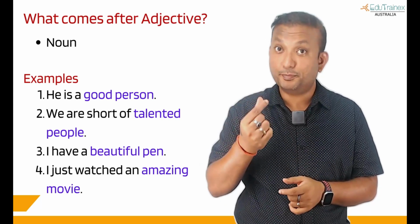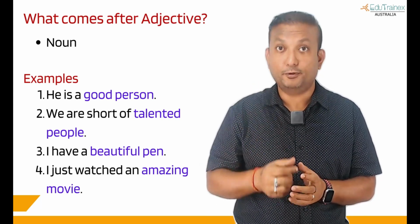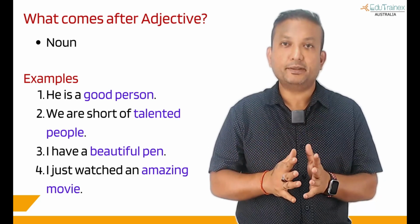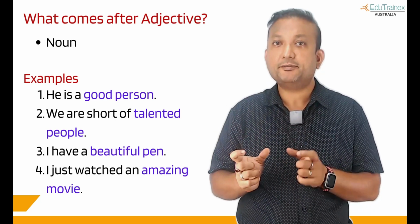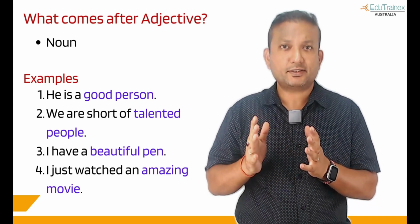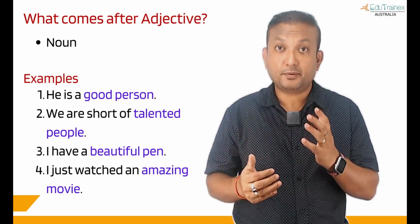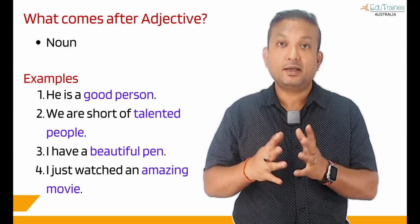I have a beautiful pen. Again, describing the pen. Beautiful. I just watched an amazing movie. Amazing movie. So you see how the adjective precedes the noun, and this is the pattern that has been observed in reading fill in the blanks a lot of times. Grammar patterns. That's what you need to observe and find out.